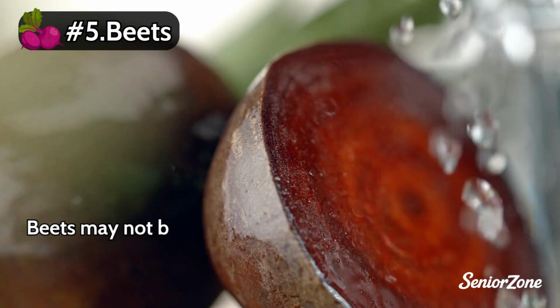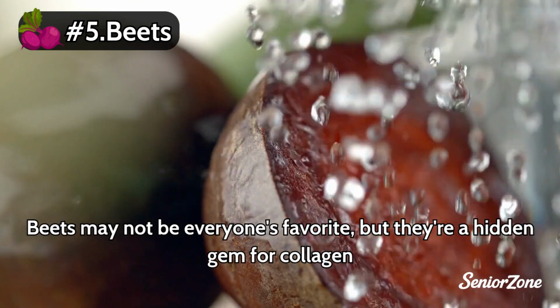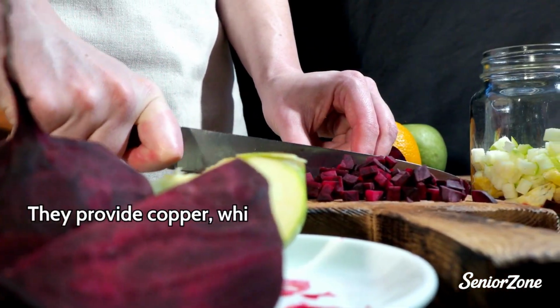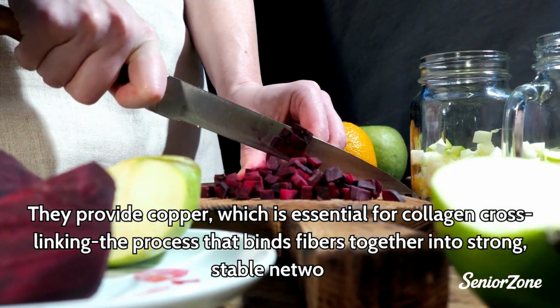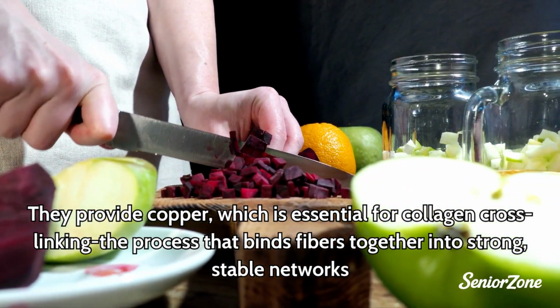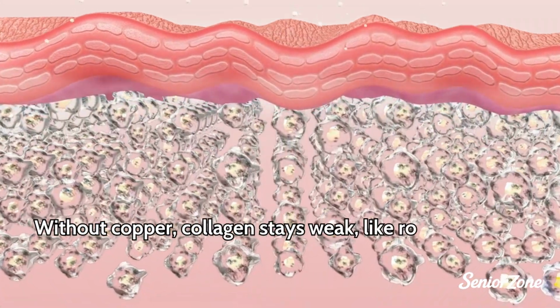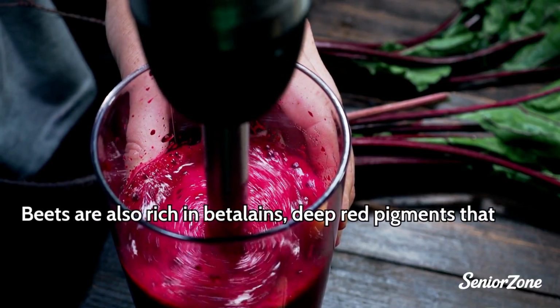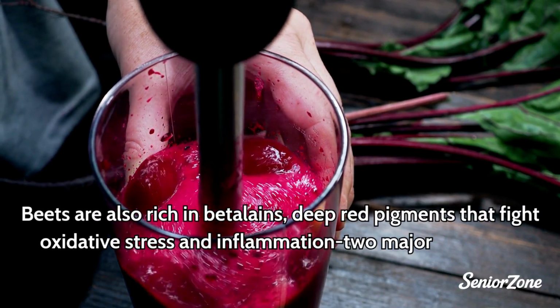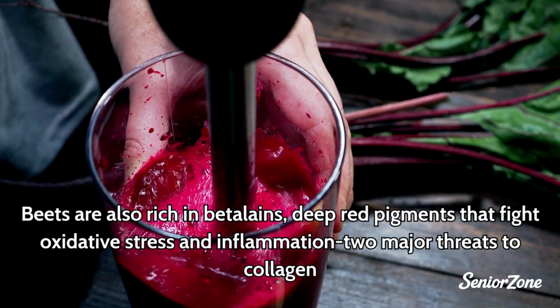Number 5, beets. Beets may not be everyone's favorite, but they're a hidden gem for collagen. They provide copper, which is essential for collagen cross-linking, the process that binds fibers together into strong, stable networks. Without copper, collagen stays weak, like ropes that fray apart. Beets are also rich in betalains, deep red pigments that fight oxidative stress and inflammation, 2 major threats to collagen.